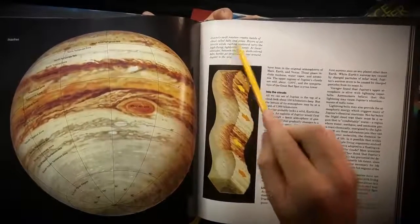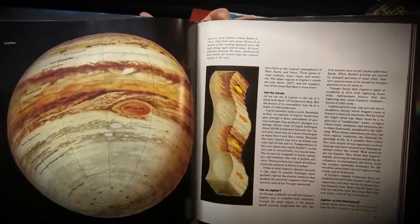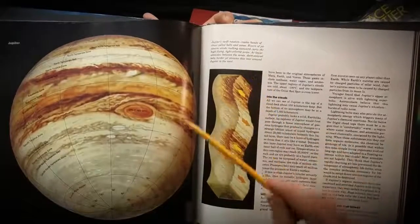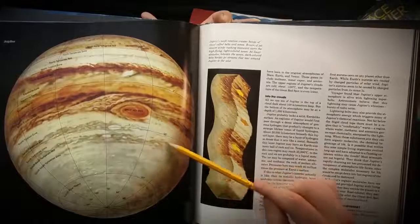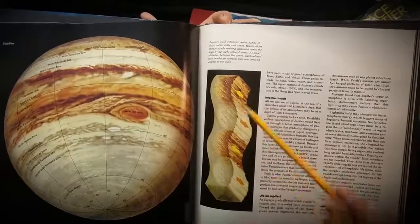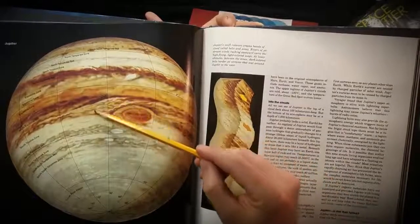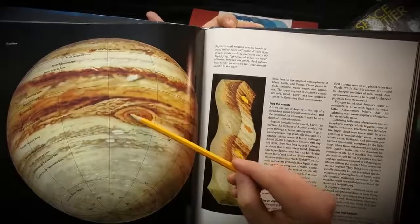So, Jupiter's swift rotation causes bands of clouds called belts and zones. Rivers of jet stream winds rushing eastward carry the high-flying light-colored zones, and at a lower altitude between the zones, dark-colored belts border jet streams that tear around Jupiter to the west. And the Great Red Spot is the chaotic abyss between these two.